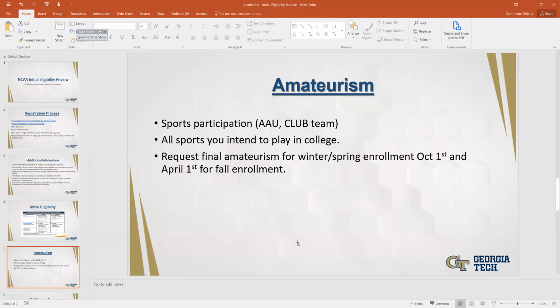And so the next information I wanted to talk about was amateurism. It's a pretty big deal, but basically when you register for the Eligibility Center, you're going to register your academic portion, and then you're also going to register your amateurism portion. That's where you fill out your sport participation. So if you were part of an AAU team or a club team like volleyball, that's where you enter the information saying, hey, I played for this club, I paid these fees, and the fees allowed me to travel to play. And they just paid for whatever you needed in order to play that sport.